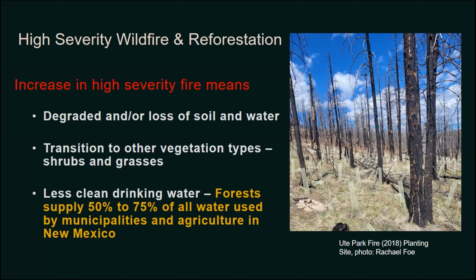So this increase in high severity wildfire means the degraded loss of soil and water, transition to other vegetation types, so no more forest, and less clean drinking water. New Mexico forests supply 50 to 75% of all water used by municipalities and agriculture. So without forests, water doesn't look great.